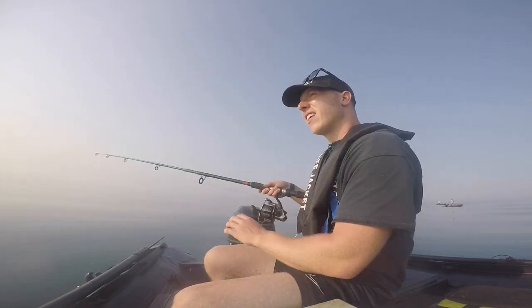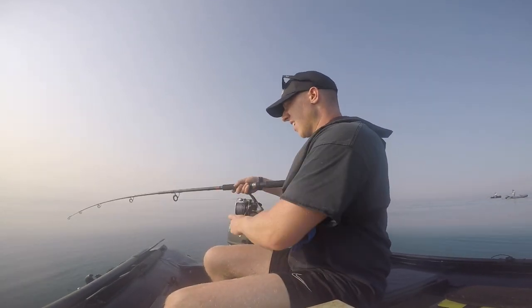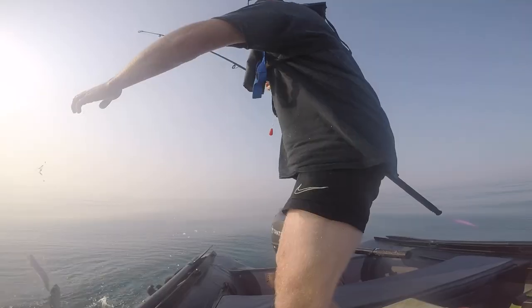Right, keep going, and I'm going to try and get another one. We're in, boys, but I think it could be mackerel, which is not what we're after. But if it's mackerel, oh my goodness, there's loads of mackerel there. Look, absolutely loads of them.